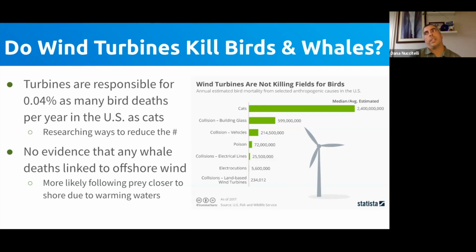So we don't want to kill any birds, but it's important to keep in perspective that there are other factors that kill a lot more birds, and we're researching ways to reduce the number of birds killed by wind turbines all the time. For example, looking at areas where lots of birds migrate through and not putting wind turbines in those areas. It also looks like painting one of the wind turbine blades black helps birds avoid them more easily. And so we're looking for ways to reduce that number.